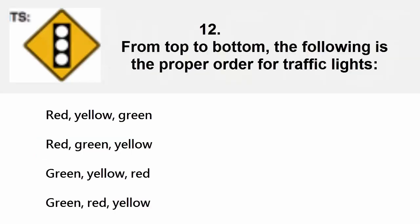From top to bottom, the following is the proper order for traffic lights. Red, yellow, green. Red, green, yellow. Green, yellow, red. Green, red, yellow. And the correct answer is red, yellow, green.